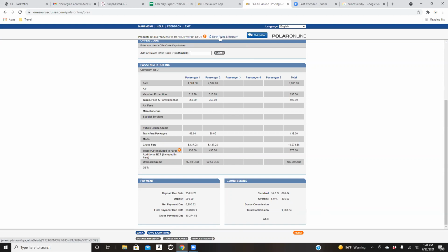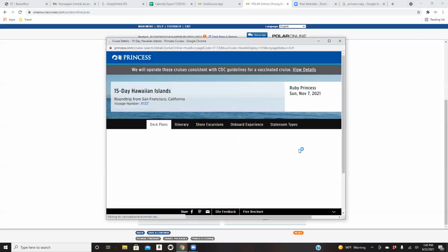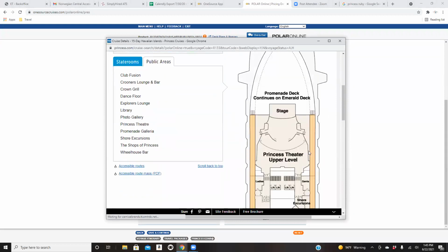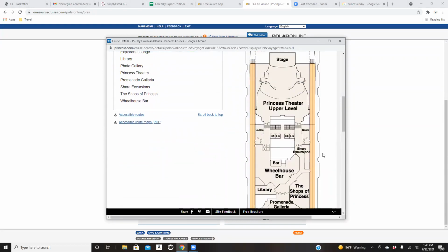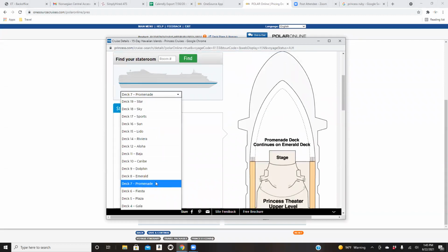Then they also have a button up here that you can look at deck plans. So you can look to see what's on the different decks. And the reason why I think this is important, you guys, is because if your client is staying, let's say they're staying on deck 5.